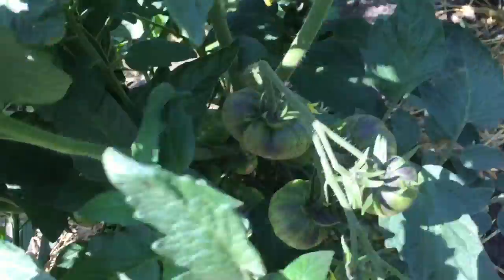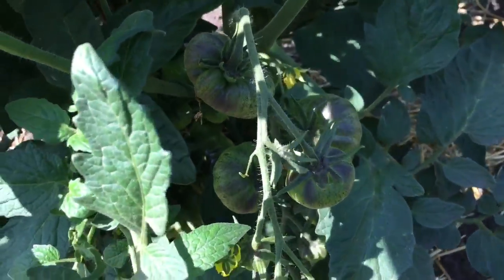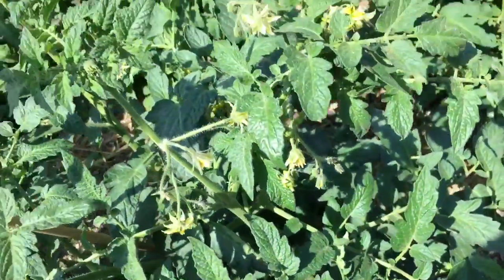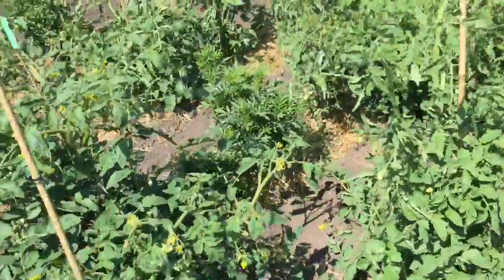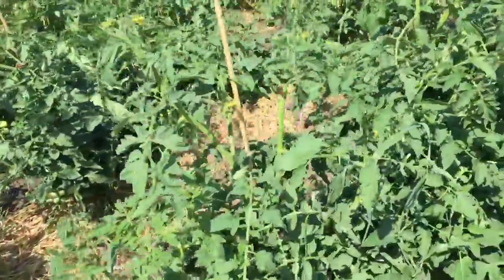So these are the dark galaxies. They're probably not getting as much sunlight as they need to start turning, but that's okay. They're getting some. Oh, there's lots of tomatoes finally starting to come. It's so good to see. So good to see some of them ripening.